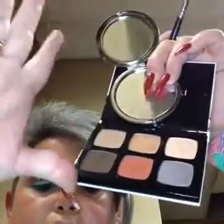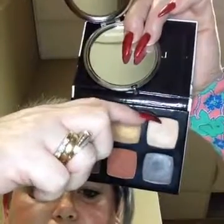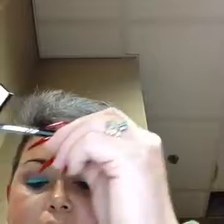So I'm just going in with Lottie's other palette. This is one of her neutral ones. And I'm going in with this color right here. And I might add some of this in the inner eye. I'm not sure yet. You loved this smoky look yesterday? Thank you. I did too.